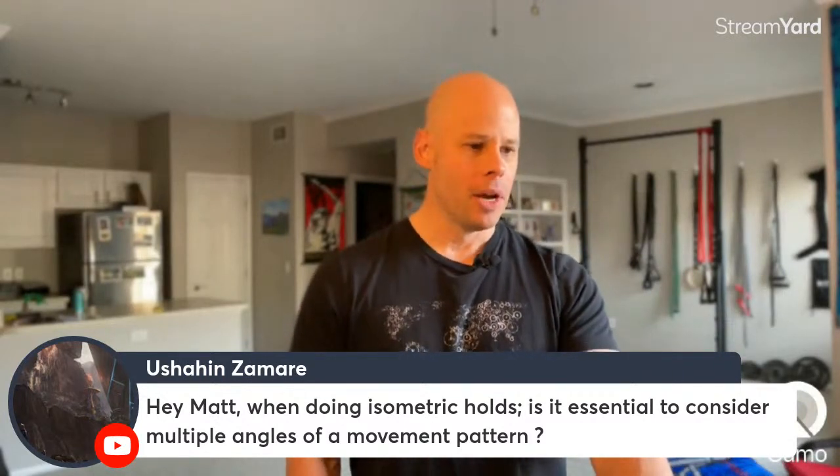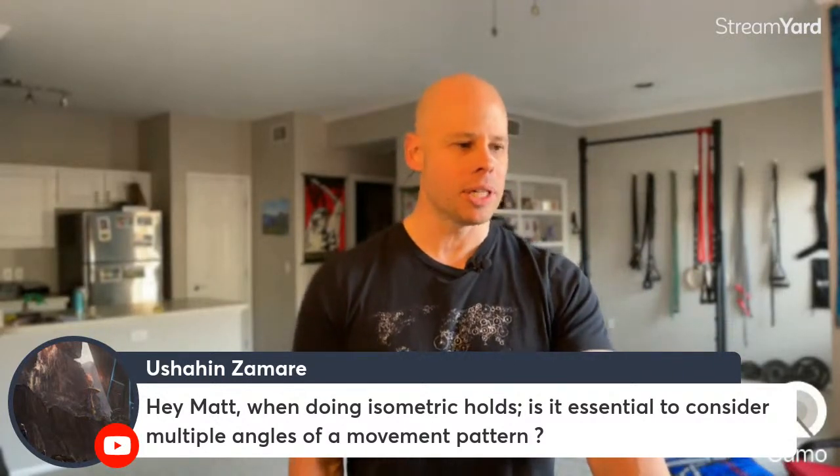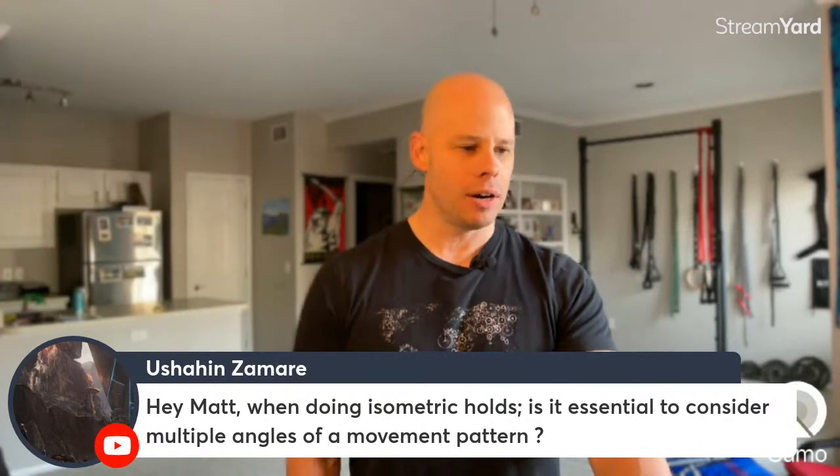Hey, Matt, when doing isometric holds, is it essential to consider multiple angles of a movement pattern? I would say not really, not a whole lot, unless you specifically want to make sure you're developing strength in a particular angle. I'm trying to think of an example and I'm drawing a blank, but let's say I need to be as strong as possible with my arms at exactly this angle. Then yeah, I would say make sure you're hitting that angle.